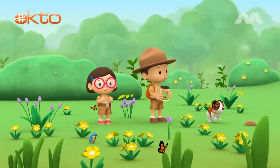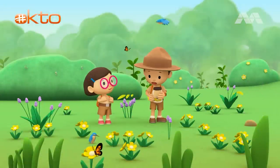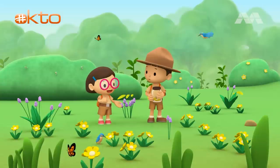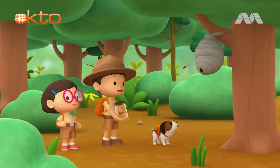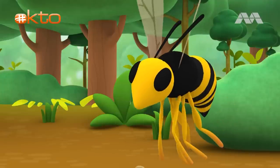Here we are at the flower field. I see flowers, butterflies, birds, but no bees. Let's try to look for a beehive in a tree. What is it, Hero? You already found a beehive? Great work! But this bee looks a bit different, though.